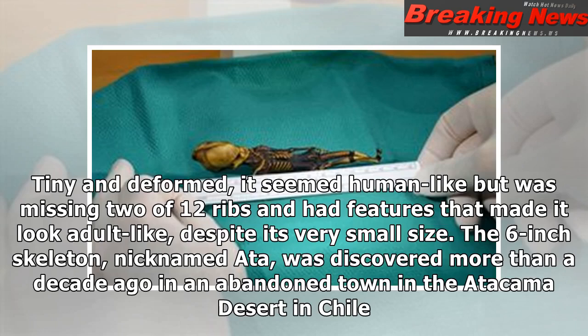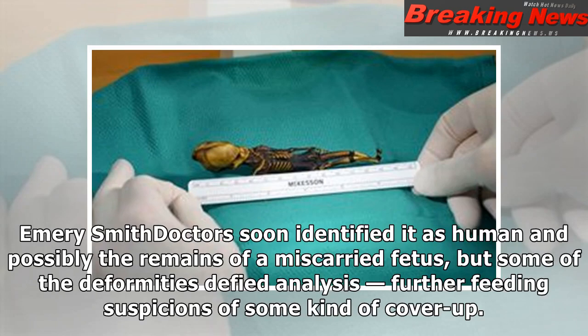The 6-inch skeleton, nicknamed Etta, was discovered more than a decade ago in an abandoned town in the Atacama Desert in Chile. Doctors soon identified it as human and possibly the remains of a miscarried fetus, but some of the deformities defied analysis, further feeding suspicions of some kind of cover-up.